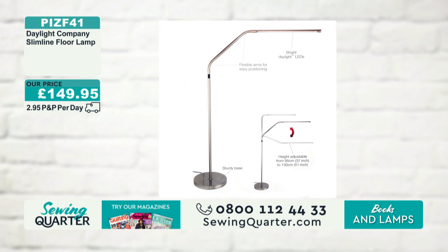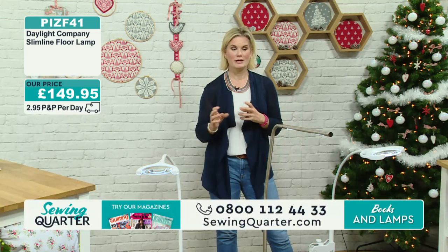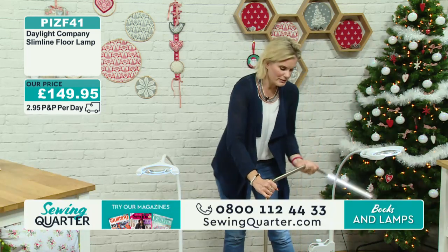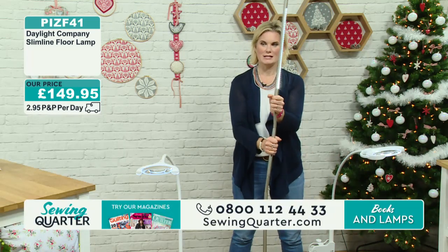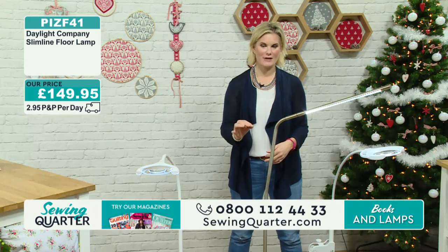PIZF41. What a lovely piece of kit. Stylish. And it's brushed chrome finish as well. So if you've got more of a modern type home, it doesn't look out of place. It looks absolutely brilliant. And of course, you can just twizzle it round, put it wherever you need it to be, up, down. If you want it really low, really high, if you just want it up like that, whoosh, lightsaber, then you can. There it is. Sturdy base, brushed chrome, looks fab.